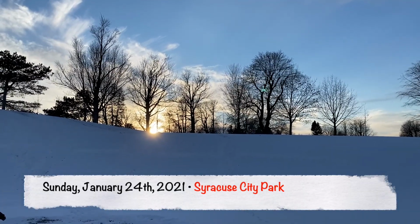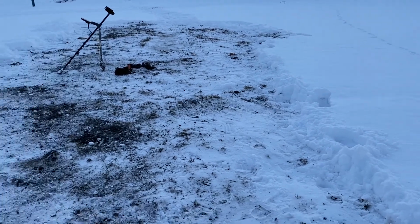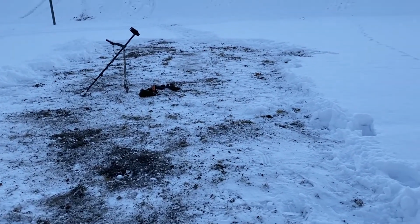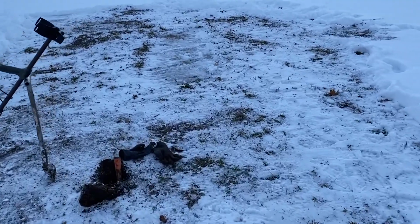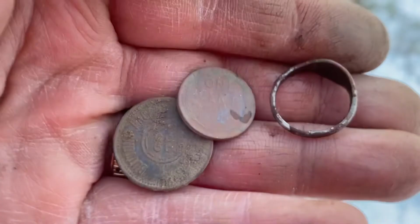Yes, some people would call me crazy. It's 21 degrees out here. Everything's covered in snow. I literally came to the park today with my shovel. Cleared off an area just so I could detect. Been here maybe about an hour and a half. Got some pocket change. And these are what I would call the keepers on the day.